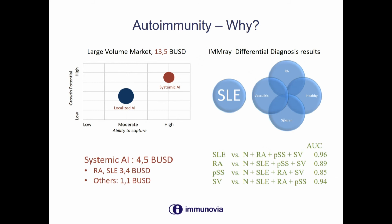So we have great results in the first studies, selecting SLE patients out of a mix of the rest with 96% accuracy. And then you can, of course, pick the other ones as well. So this forms our basis. We are doing complementary and additional retrospective studies. This year, we have got big biobanks in-house from Linköping University Hospital. And we will get results during the year that will determine our final product strategy in this area.